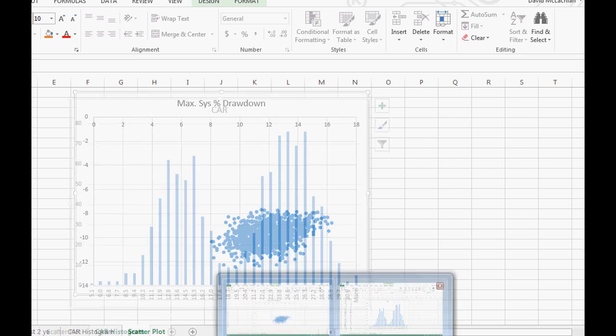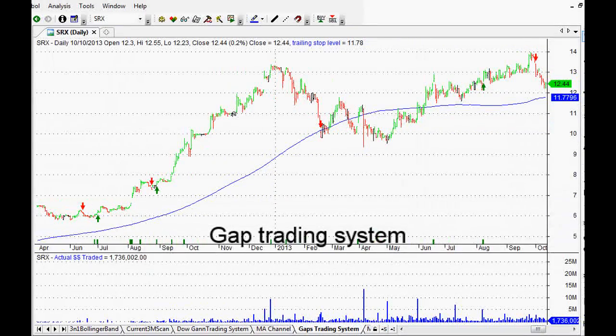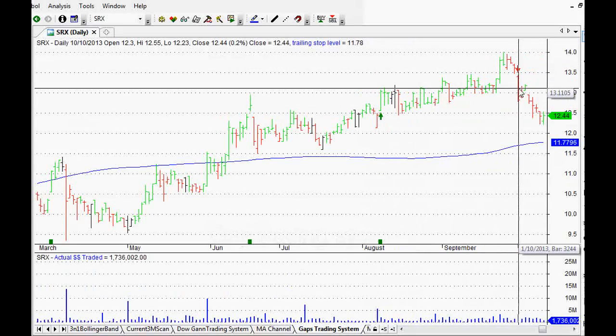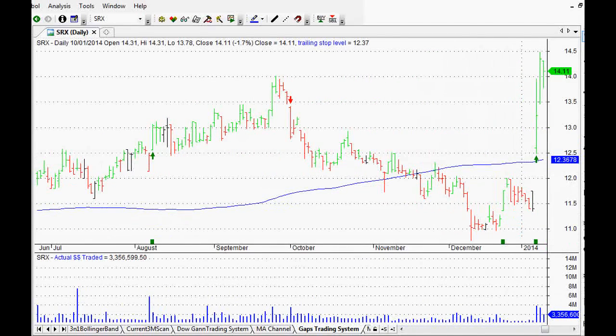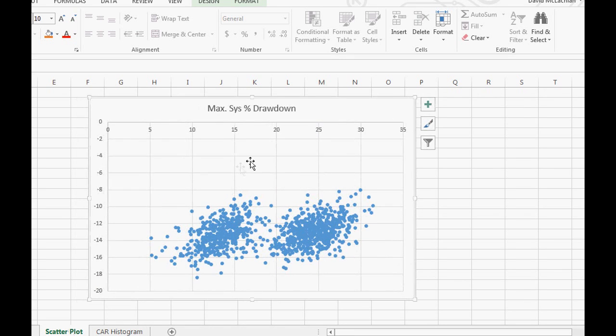Now the other one was our gap trading system, and that's this one here, where if we see a gap, then it will actually buy, and then if it gaps down, it will sell, or its fail-safe is below the 150-day moving average as well. Now, the results for this one were a little bit better. We had the most common returns being 12 to 15% and 24 to 25% per annum over the last 2 years of out-of-sample data. And the scatter plot reveals an 18% drawdown at its maximum as well.